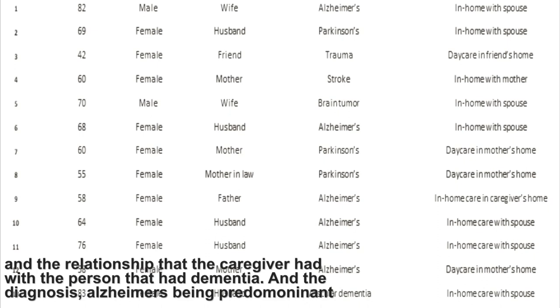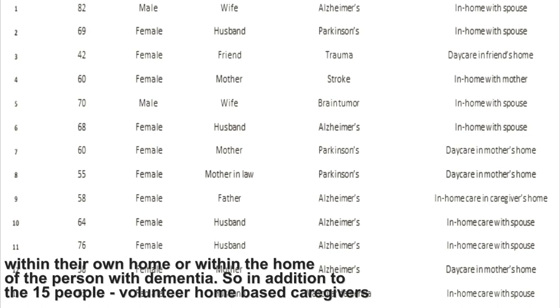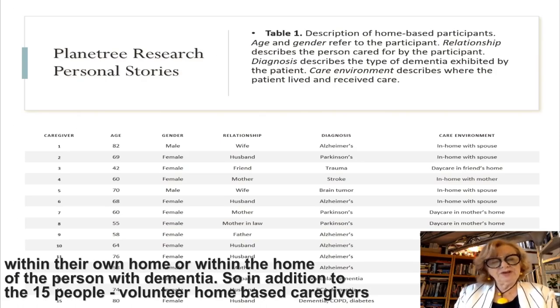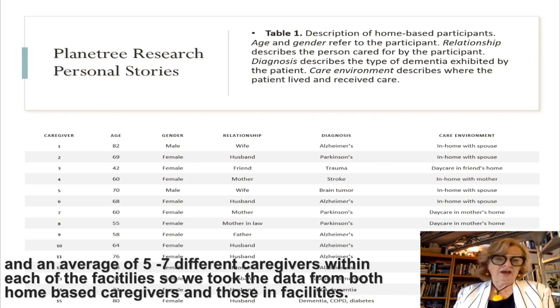And the relationship of the caregiver with the person that had dementia. And the diagnosis, we have certainly Alzheimer's being a predominant diagnosis, but we also have vascular dementia, trauma, brain tumor. Many things can cause dementia as well. All of these volunteer caregivers were providing the care within their own home or within the home of the person with dementia. So in addition to the 15 volunteer home-based caregivers, I also collected data on caregivers within facilities. They were predominantly facilities which I designed, so I had direct contact with these facilities. There were 9 different facilities and an average of 5 to 7 different caregivers within each of the facilities.